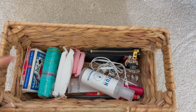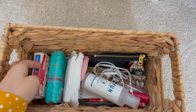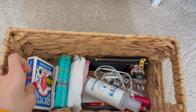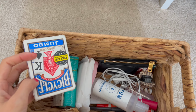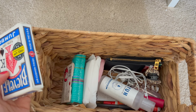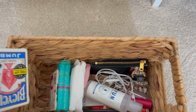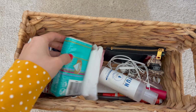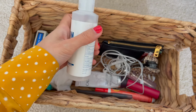So in this basket, I've got some foil blotting sheets because, you know, it doesn't hurt to have them, some playing cards. And I've noticed that sometimes when you're out with friends, when you're traveling, it's nice to have a deck of cards handy in case you guys are waiting for a table and want to kill time or something like that. I've also got some tissues, feminine pads, hand sanitizer, of course.